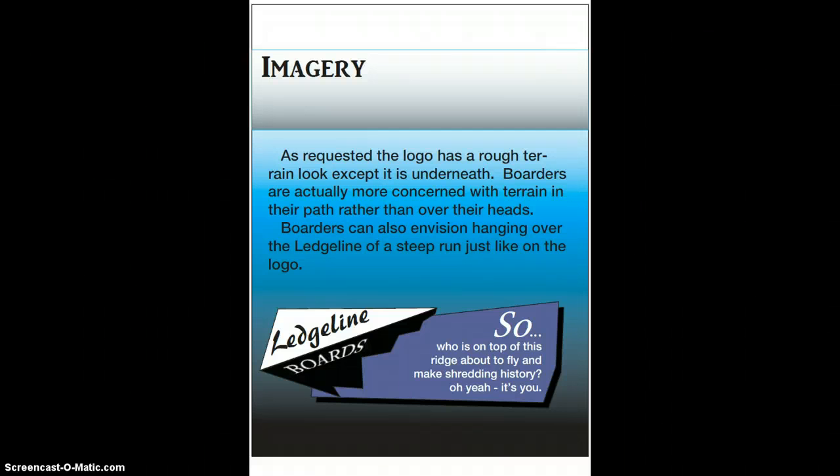As we discussed earlier, this is the inspiration for your company name, so of course it has to be part of your logo. The edge of the line below your company name also represents this ledge we have all been standing on at one time or another. You are standing on this precipice, just about to go down the mountain and challenge yourself to make another great run. It's a big rush and the reason we all enjoy this great sport.